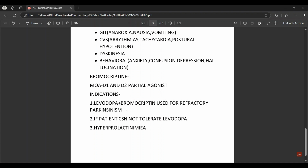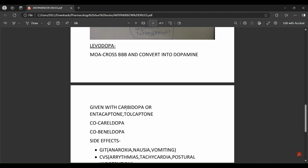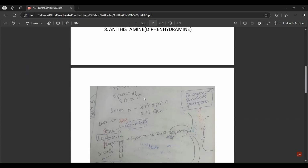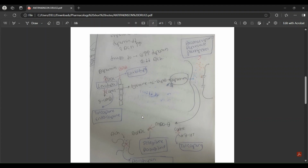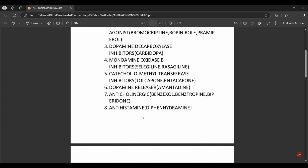Bromocriptine you could also use in hyperprolactinemia, an endocrine disease. So this is all about Parkinson's. If you can understand this picture and what is happening here, you could understand the whole pharmacology of Parkinson's. So again, remember, the best drug that responds in Parkinson's is levodopa. Which two brands? Co-careldopa, co-beneldopa.